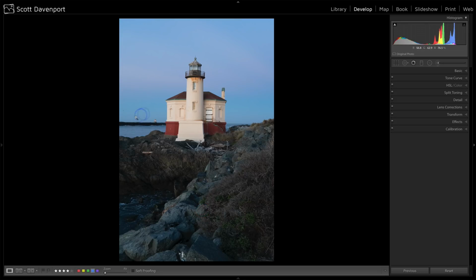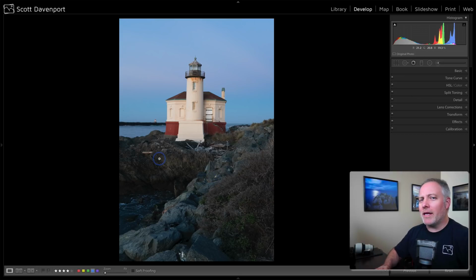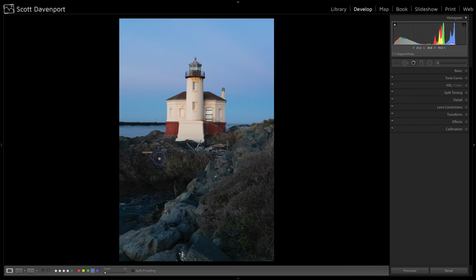A little bit of cleanup in the sky, and I just want to rein in highlights on the lighthouse, make the lighthouse pop out a little bit, and get some contrast and texture into the rocks. Maybe play with a bit of warmth, simulating a hint of sunlight on the scene, even though the sun hadn't breached the horizon to throw golden light on the lighthouse just yet. So let's get in with the crop first.